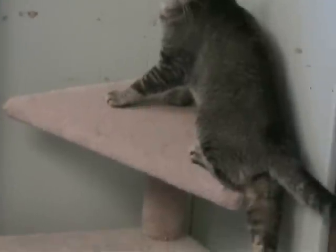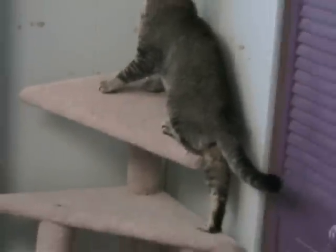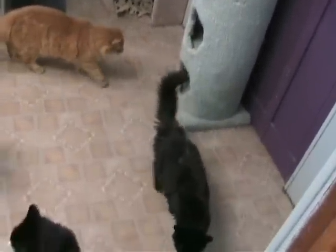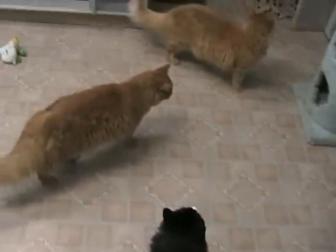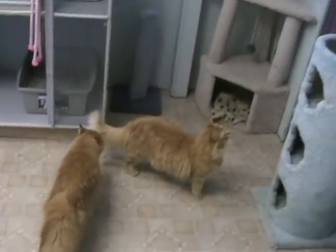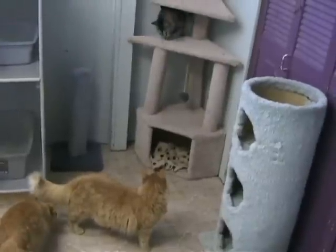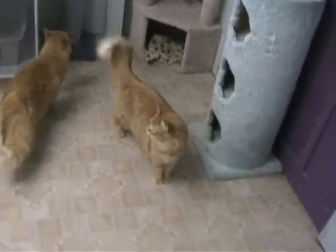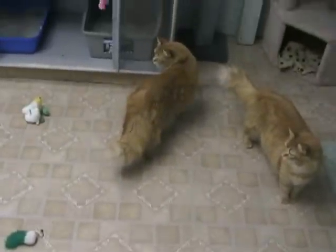And over here, we have another climbing tree, and we have a whole slew of cats who are following me around. They just like the attention. There they are. Lots of toys, lots of room for them to run around. And we'll stop there for a second.